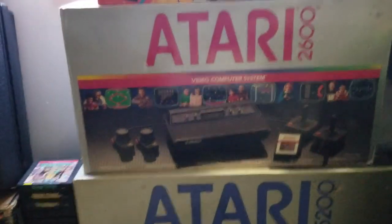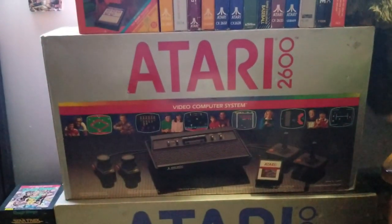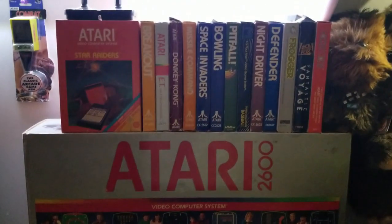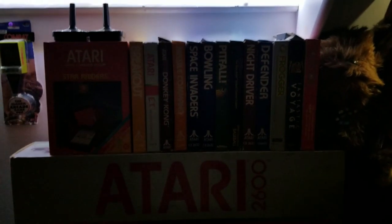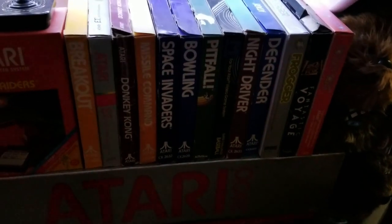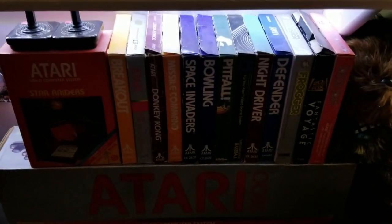And we're getting into stuff here that I've had forever, you know, 20 plus years. Some of these games are probably from my childhood. Some of these games might be the original. I don't even know. I don't have many boxed games, but there they are.